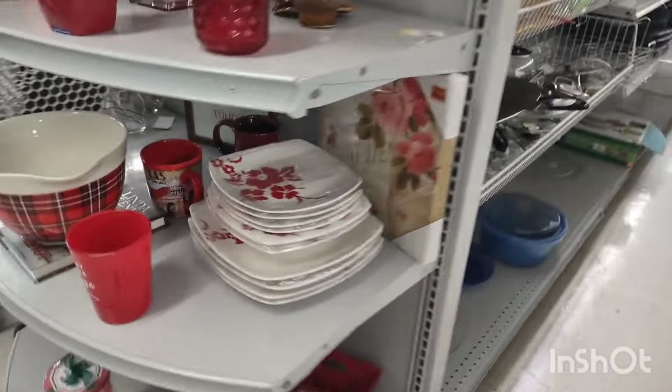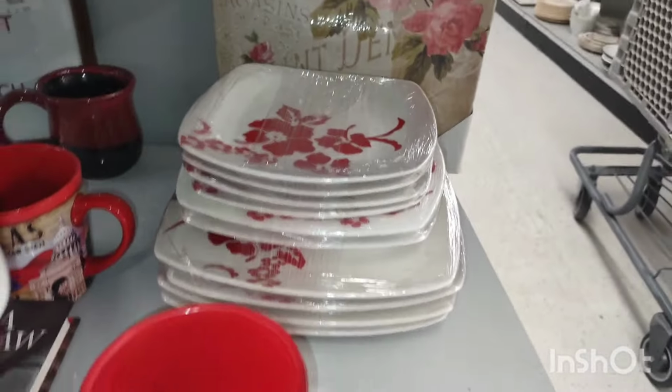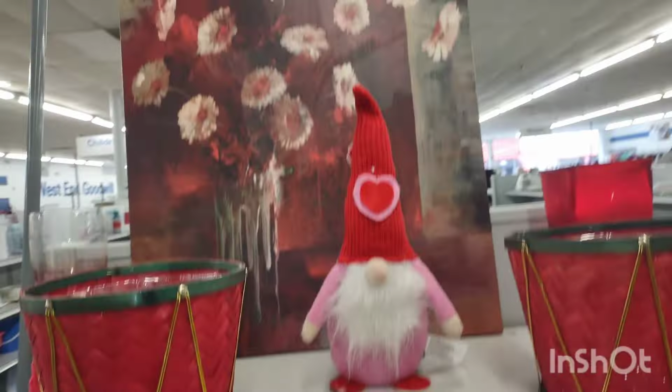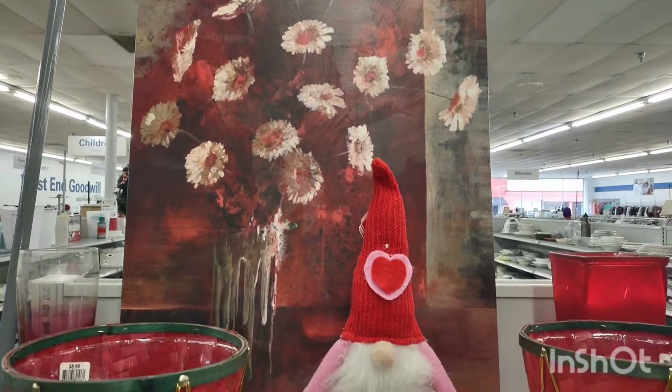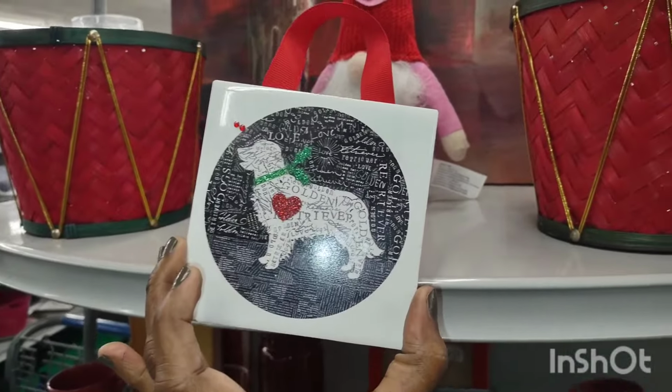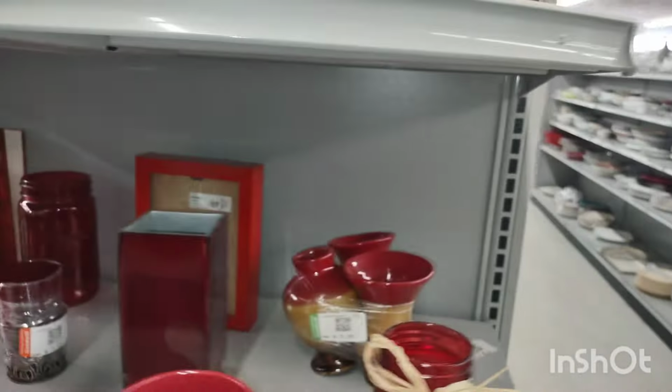And one thing I did like, they had a lot of people watching for those crooks. It's sad that people, how can you go to a thrift store and steal? You can even buy something for $2. My goodness. And they actually caught a few people while I was in there. Sad. They have cameras too, which is wonderful.